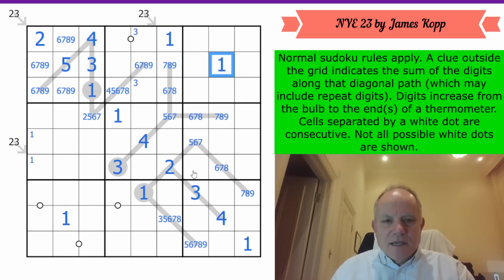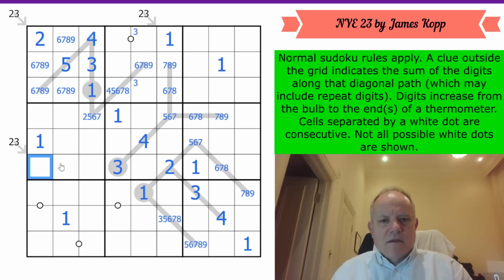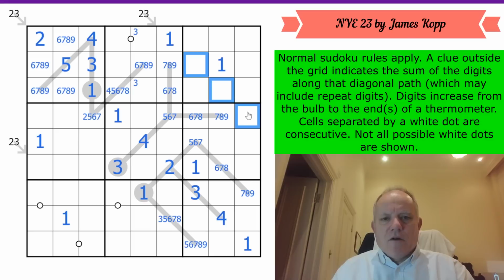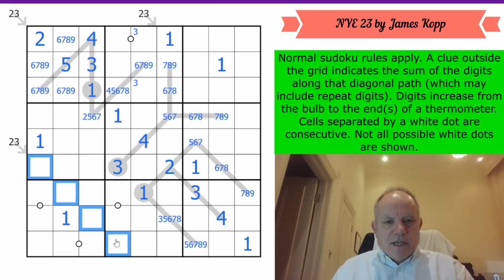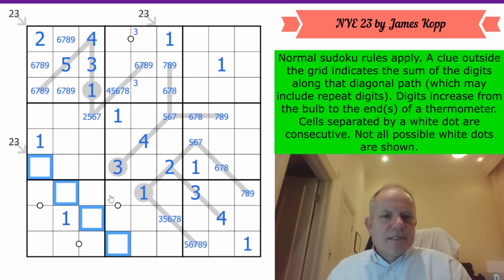That is, and we've finished the 1s, I think. Yeah, they're all done. Now, it doesn't help fill the 23 diagonal, it just posts the 1s. And now there are no 1s on that 23, unfortunately, so it's not as helpful as it would have been otherwise.